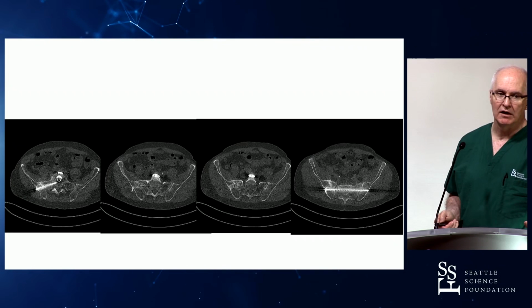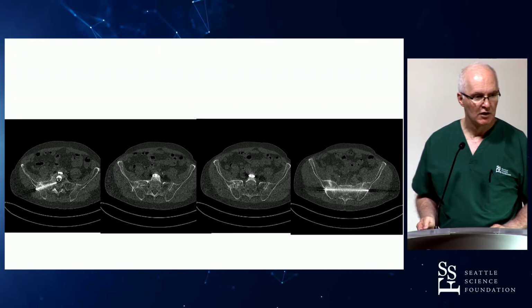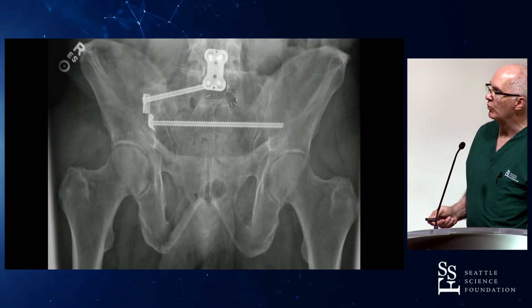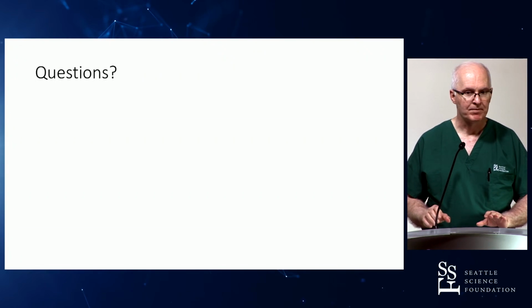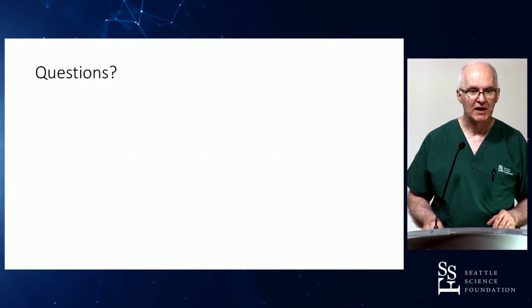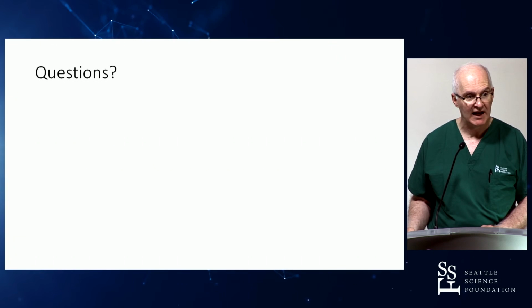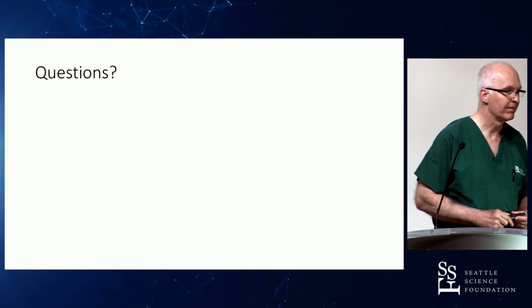He has gone on to heal, and here's the CT scan showing the healing, and he has an ODI of 0. He's, I think, my only revision patient who has gone to an ODI of 0, but he is healed and gone back to work normally. So that's a lot of stuff, but I wanted to be honest and open about it. If you're going to get into something, be prepared for how you can get into trouble, how you can predict when you're going to have trouble, and what you do if it doesn't work. Thank you.